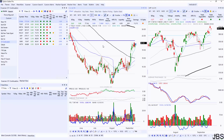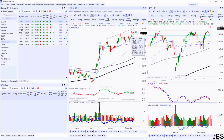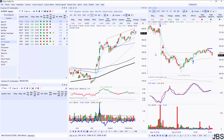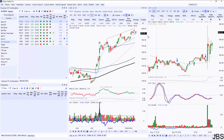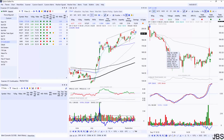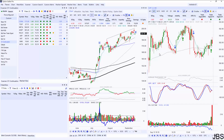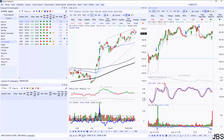The other pick I gave on the 13th was DHI as a day trade. So here was DHI. I believe this is the 13th. Nice little stock here. And we're going to go to the market on the 13th over here. Oh, it's probably faster if I do this. All right, so here is the 13th. And then we're going to go to DHI.